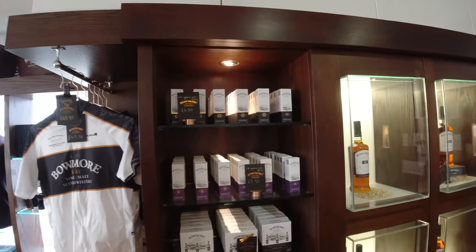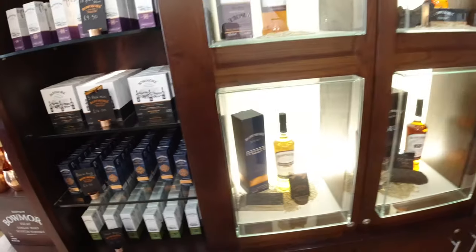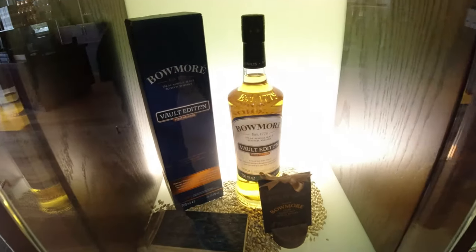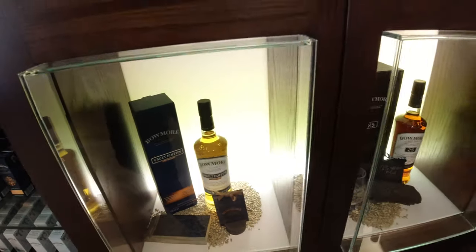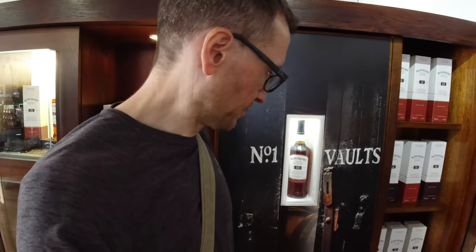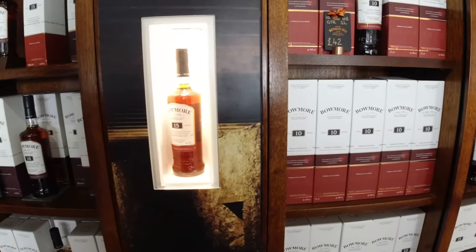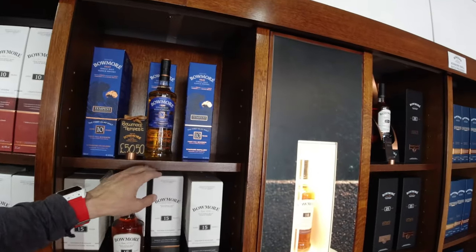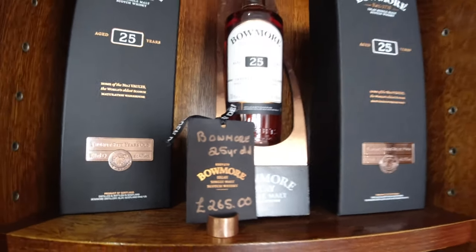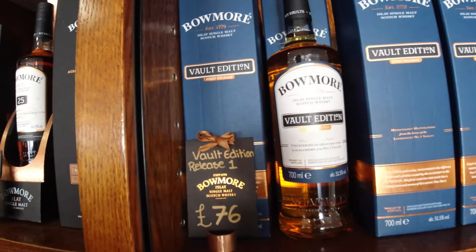What about bottles? Standard minis? Core range of, what's that, 15, 18, 25, and Vault Edition. Three pack of tasters. I don't know the Vault Edition. I'll have to look it up. No, 10 year, 18. Okay, here's the Vault Edition. Guess it's a non-age statement then.